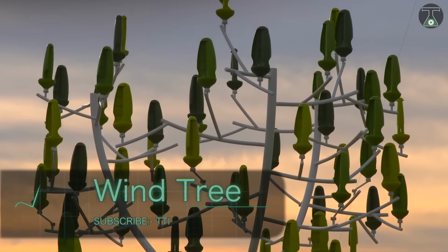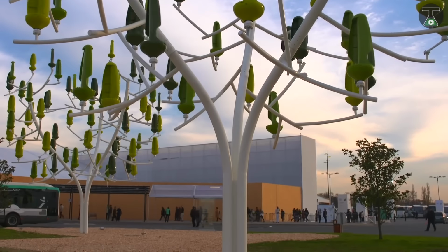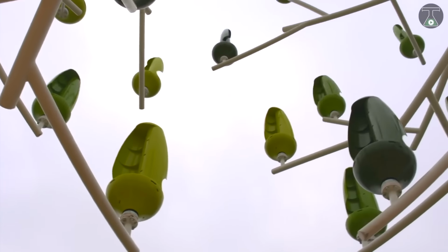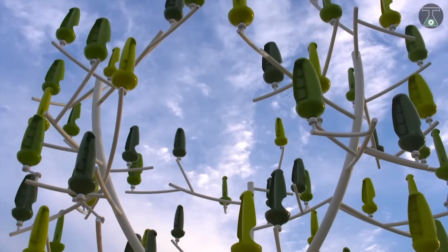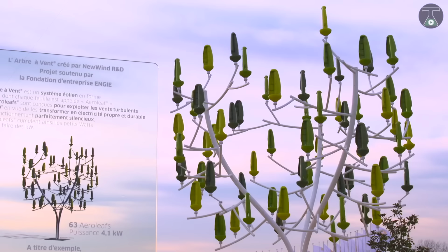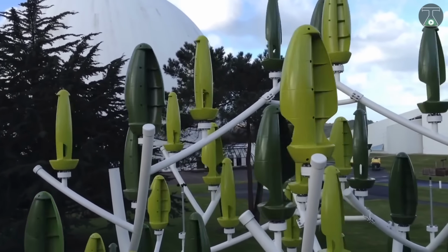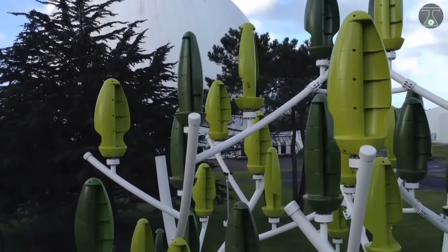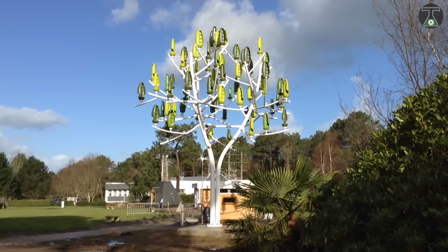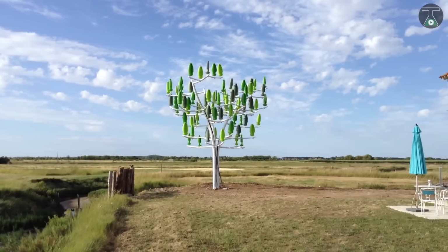Wind Tree. These wind turbines are amazing tree-shaped structures that help convert wind energy to electrical energy, continuously providing a clean and renewable source of energy for electrical needs. They are typically placed in outdoor installations, and one of the primary constraints preventing their widespread use is their size. Engineers all over the world have struggled to create more compact windmills, and from the look of things, it seems like they have succeeded.